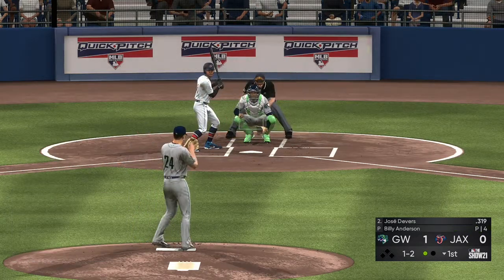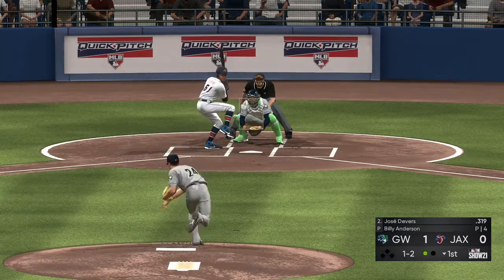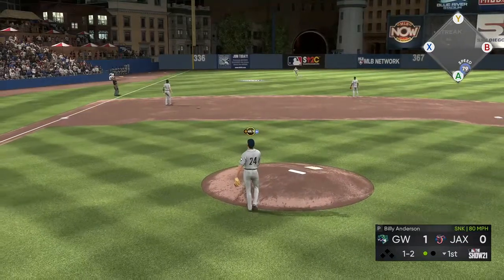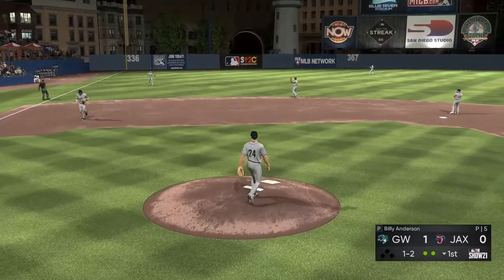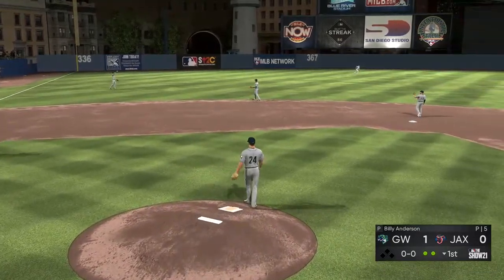Hey, great job by the offense right here to put a number up on the board and allow this young gun to go out on the mound, relax a little bit, and establish that good fastball. And he will make the play out there, and there are two away now.